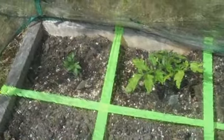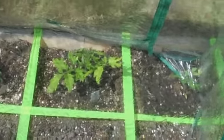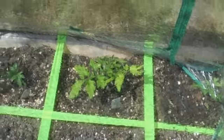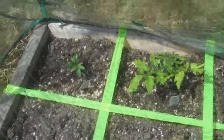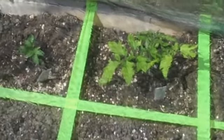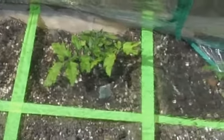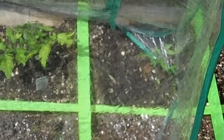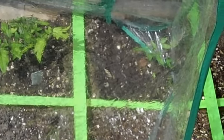Well, the 3 tomato plants that I put inside the pop-up greenhouse have survived several cold nights, so I guess the little greenhouse is doing its job, and they seem to have grown quite a bit too. Get an early start on them. I'll leave the greenhouse on until, I don't know, first or second week of June anyway.